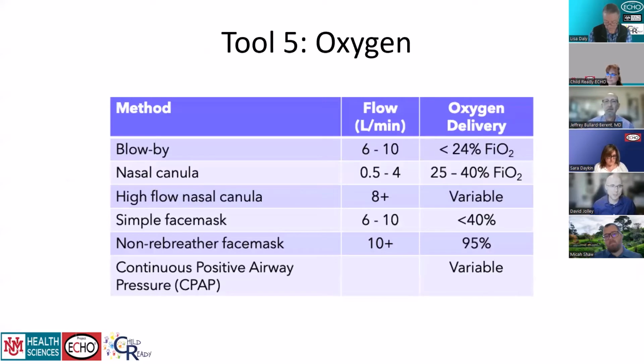So our tool for this is oxygen. There are many ways to deliver oxygen, each with their own benefits and uses. And the most common method we use is the nasal cannula, which is really good for long-term oxygen delivery and uses lower flows. But I want to make a huge point here. If you look at the nasal cannula, that second line, it says the oxygen flow is usually like half a liter to 4 liters per minute.